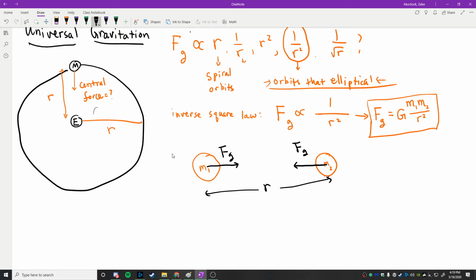And, yeah, so that's Newton's force of gravity. It's an inverse square law, and we have a proportionality constant G. This was measured more specifically by a guy named Cavendish, and it's equal to 6.67 times 10 to the minus 11 Newton meters squared divided by kg squared. And that's Newton's law of universal gravitation.